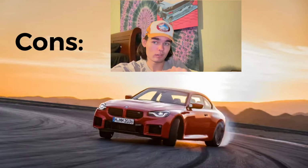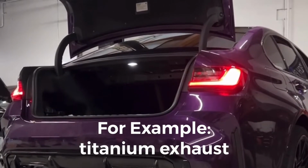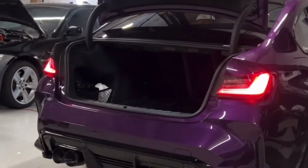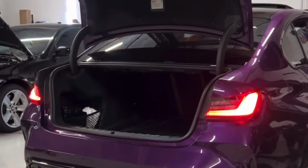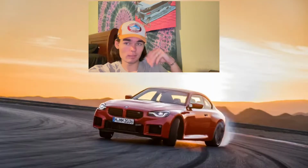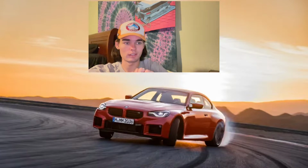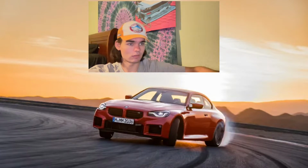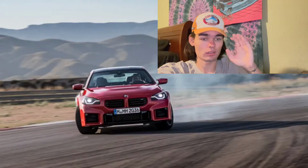But cons on this thing would be the S58 is a little bit raspy, which is easy to fix with some downpipe and maybe some mid pipes and a good exhaust. The DME will for sure be locked, so that's going to be expensive to tune if it's tunable, because I know that a lot of people are struggling to get into the DMEs. We'll see. I don't think I have an actual con towards the car.